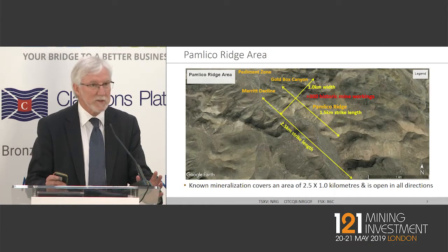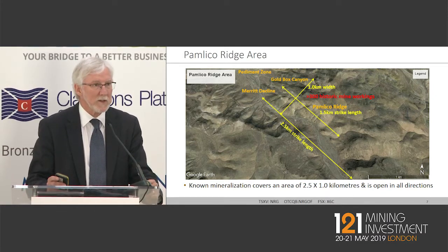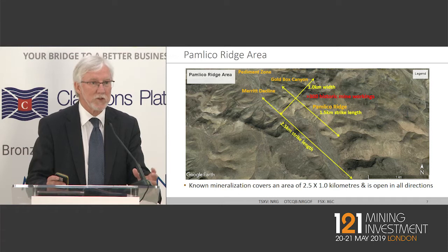Just zooming in, you can see a Google Earth photo here. As I mentioned, the main area called Pamlico Ridge, which is about 1.5 kilometers strike length. There's a parallel zone called Gold Box Canyon, so the total width there is about 1 kilometer. That's really the area of the old mining district, about 1.5 kilometers by 1 kilometer wide. So it's sizable in its own right, and we're trying to determine the extent of the mineralization within that. There's also an old head frame off to the south, dating back to the 1800s, with a shaft there.